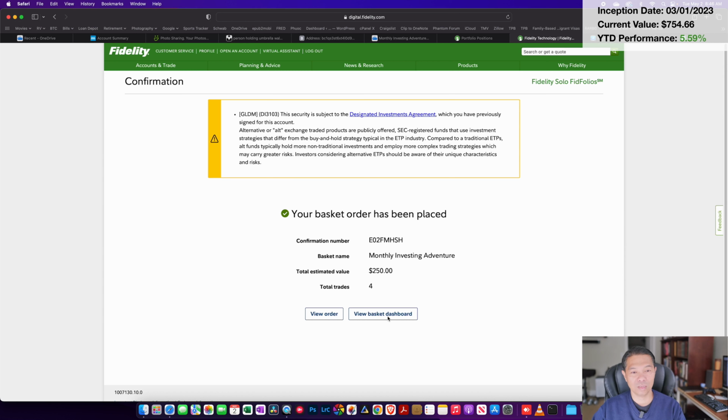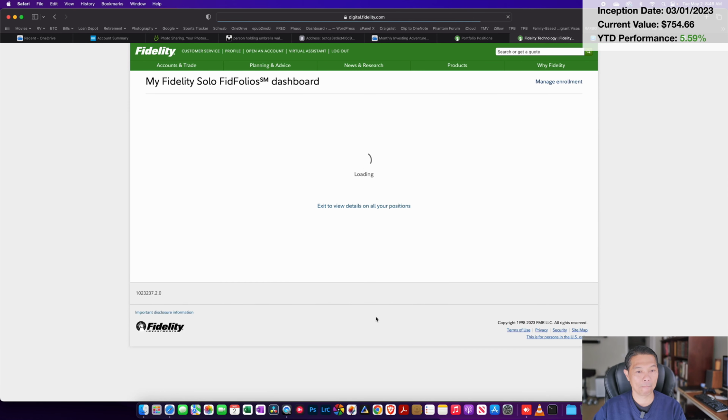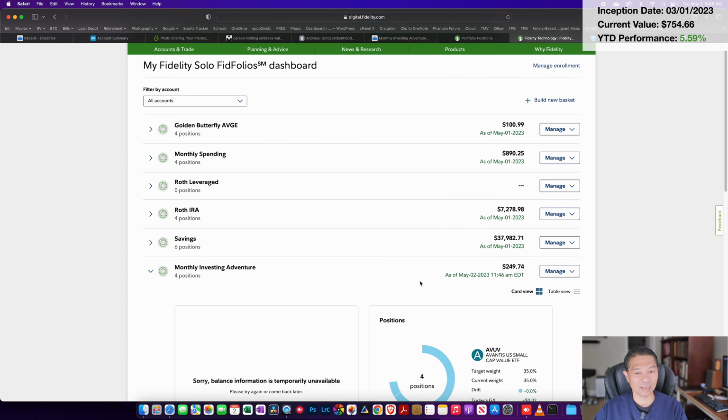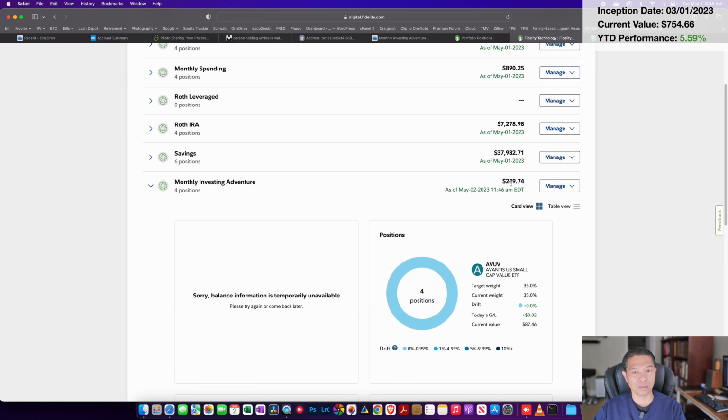And we're done. There were 4 trades total, and I can go and view the basket and see what it looks like. Now monthly investing adventure is a new Solo Fidfolio on my dashboard. If I expand it, I can see the weights. Right now the value is 249.74, so either it didn't invest the full 250 or the value has gone down slightly since we placed the order, which is fine. We don't really care about those movements. If I hover over the target here, it tells me what percentage for each basket, and that's it.